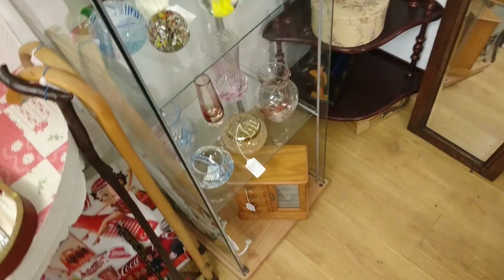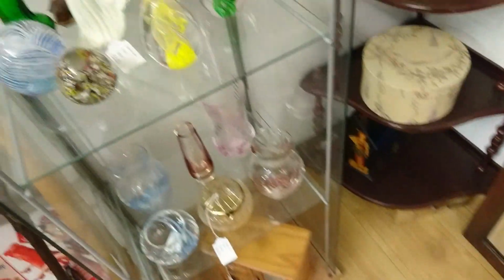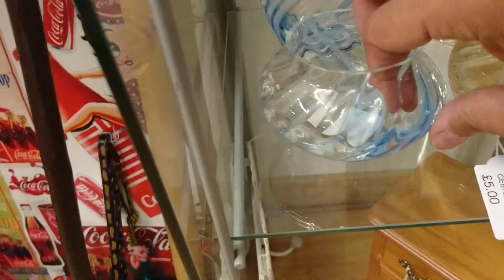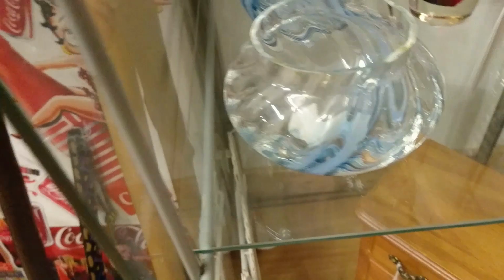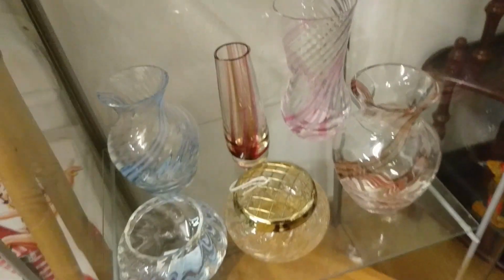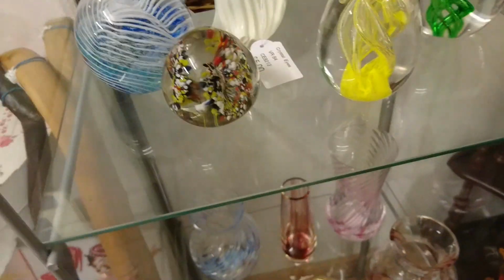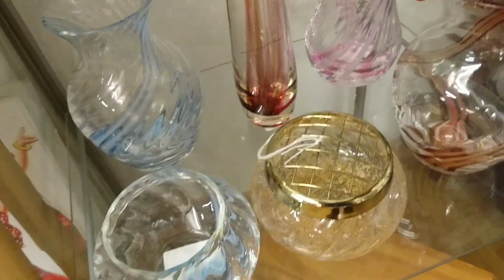This little cubby hole always has a bit of glass. It all seems to have changed though. Everything's moved around. Got some Caithness here. You can see these stripes. I think I called them swooshes before. It's a very Caithnessy type thing. I'm pretty certain they're all Caithness. I don't know about this one. This might be someone else. But I think all the other five are all Caithness. See if I can rustle up any pictures of any of them. I think that one's Caithness as well. You can see it's got the same swooshy stripe pattern as this one down here.